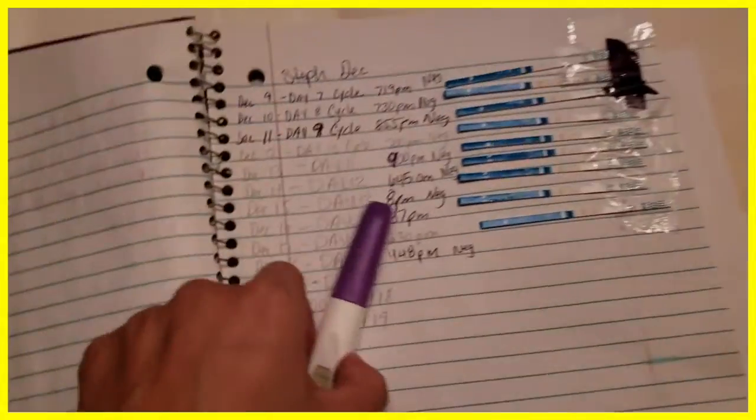The reason is that just because you have a positive test doesn't mean you're ovulating exactly at that time. It just means that's when your body is getting ready to release the egg, and you have that time frame between 12 to 48 hours. It could be any time. So anyways, I'm going to show you what my LH surge looks like, and what I did, and the dates and all that good stuff. So keep watching.